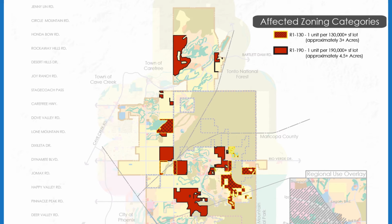This new Desert Rural Neighborhoods General Plan land use idea comes from an expressed interest by some residents and council members to preserve the large lot rural character found predominantly in North Scottsdale. These areas are currently designated as rural neighborhoods in the existing general plan. To preserve these larger lots, there is a proposal to consider that the existing rural neighborhoods land use category, which are those areas that are yellow on the map, be split into two land use categories with different general plan development densities.